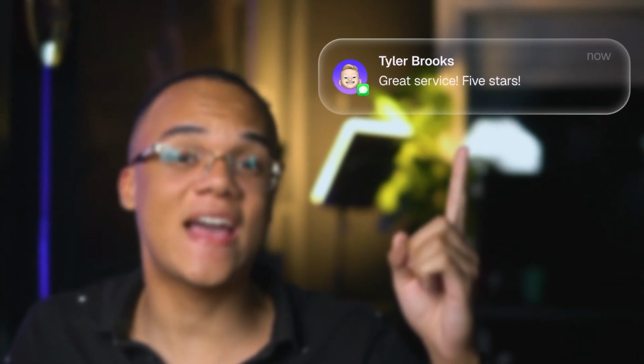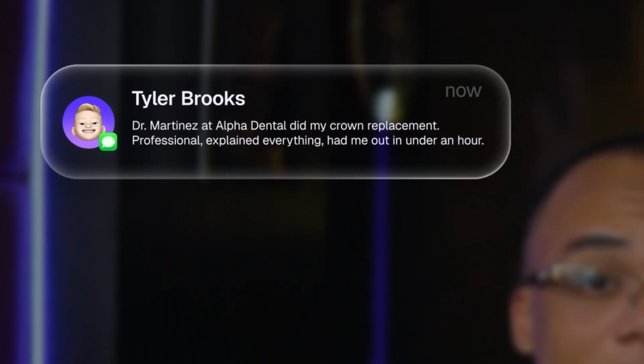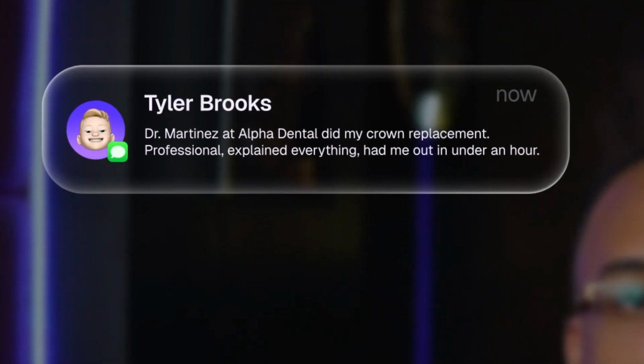Signal 3, and this is the one that surprises people the most. AI doesn't care how many reviews you have, it cares what they say. Look at these 2 reviews. The one on the left tells AI nothing. The one on the right tells AI the business name, the dentist's name, the specific service, and the quality of the experience. That's what AI uses to build its recommendation. I've seen businesses with 400 reviews get outranked by businesses with 50 because 400 generic reviews are worth less than 50 detailed ones.